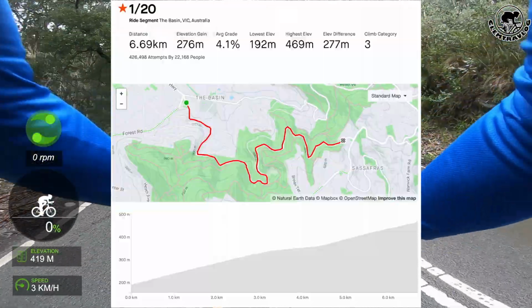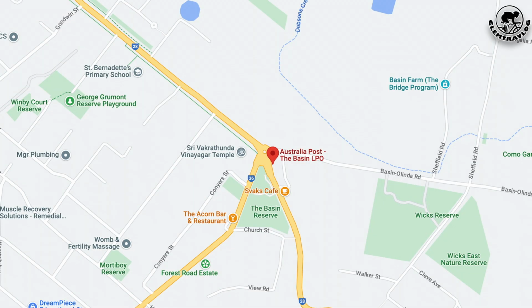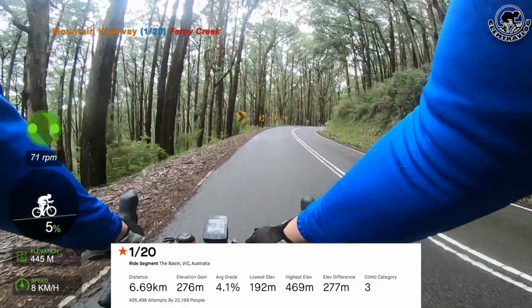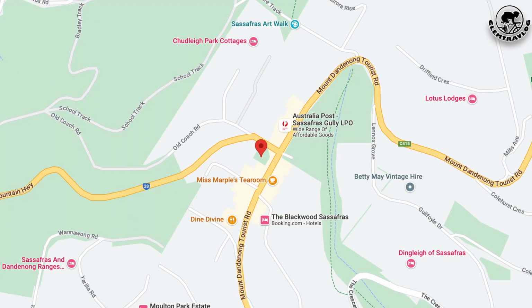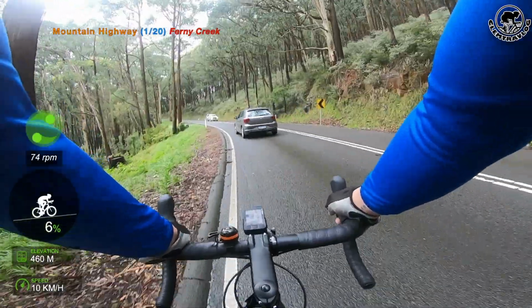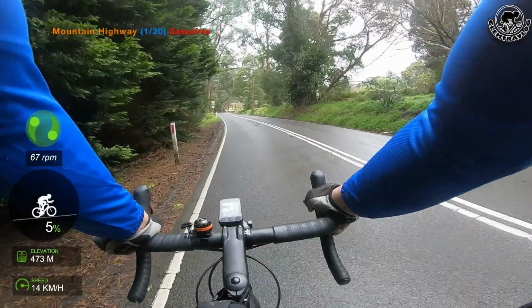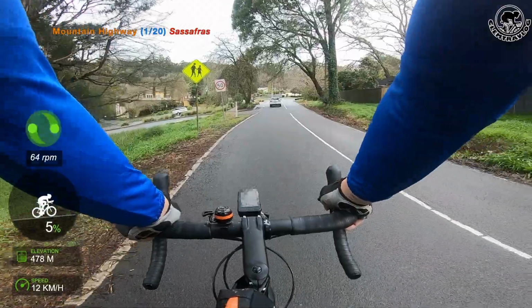So, this 1 in 20 climb is considered the easiest among all the 4 Crucifix climbs. It starts from Mountain Highway at the Basin. It is the longest among the 4 climbs, climbing 6.7 kilometers to achieve 276 meters of elevation with an average gradient of 4.1%. It leads to the intersection of Mountain Highway and Mount Dandenong Tourist Road in Sassafras. I climbed this 1 in 20 seven months ago and did it in 32 minutes and 56 seconds. So this time, I aim to break my personal record. But I doubt it, as I really feel tired after 3 climbs. Let's see how it goes.